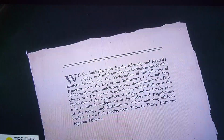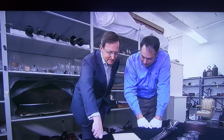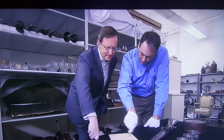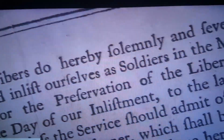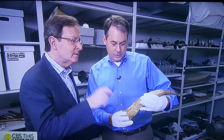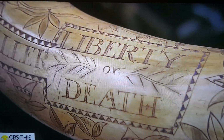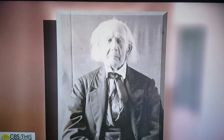That's a pretty exciting. That's a nice thing to have arrive. And this document. This isn't the original, is it? This is the original. This is the printed original? In the spring of 1775. An enlistment form for recruits to an uprising. And enlist ourselves as soldiers in the Massachusetts Service for the Preservation of the Liberties of America. This is the beginning of the Army. This is it. The carvings on a soldier's powder horn show the stakes were high. Kill or be killed. And Liberty or death.